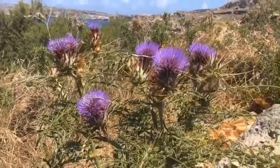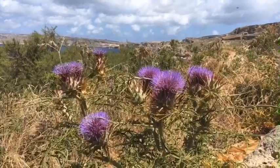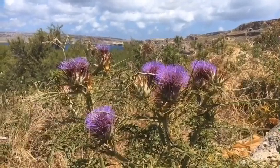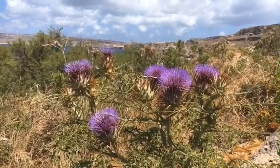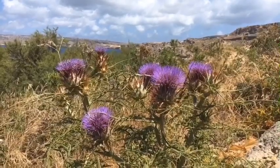This is the wild artichoke, which has vibrant purple flowers clustered on large round spiny heads. These plants have fruits with tufts of hairs which are dispersed by the wind. They are a common plant with flowers from spring to early summer.